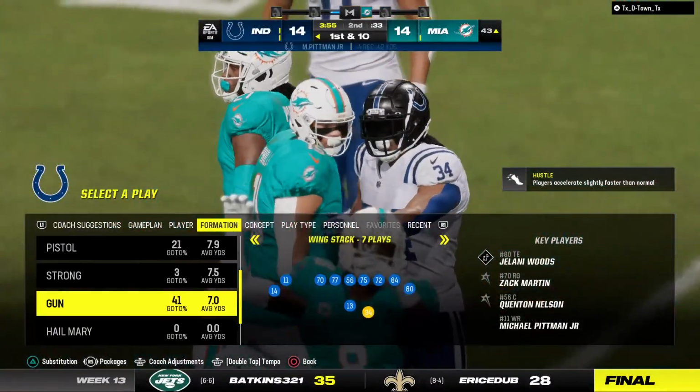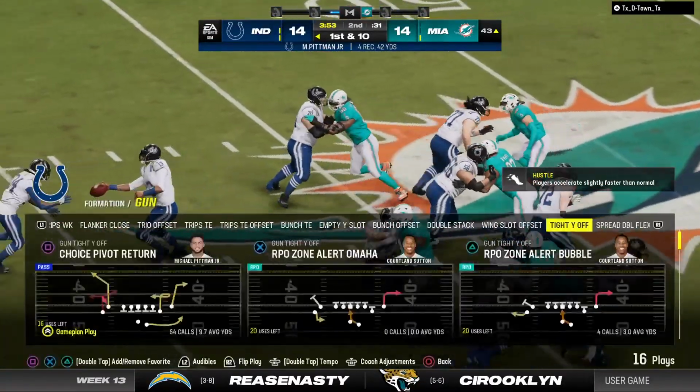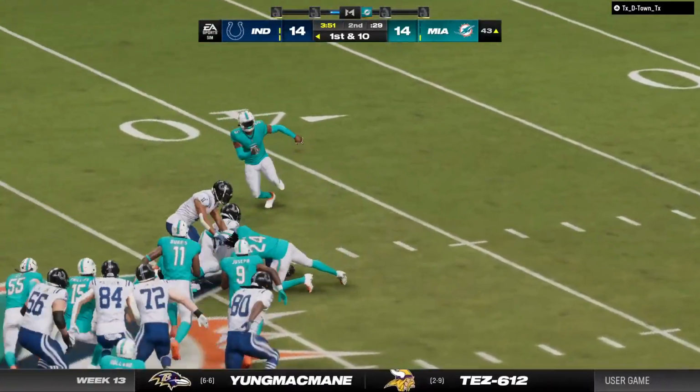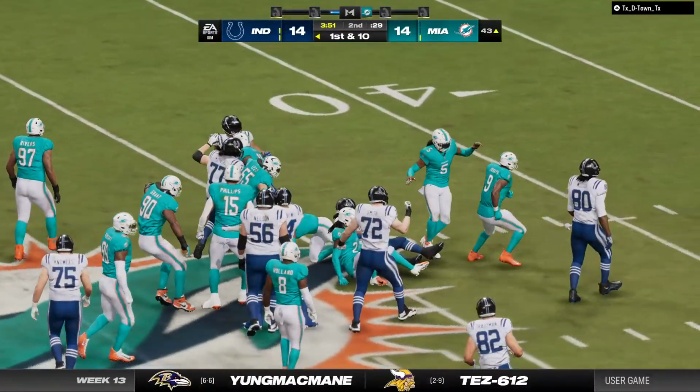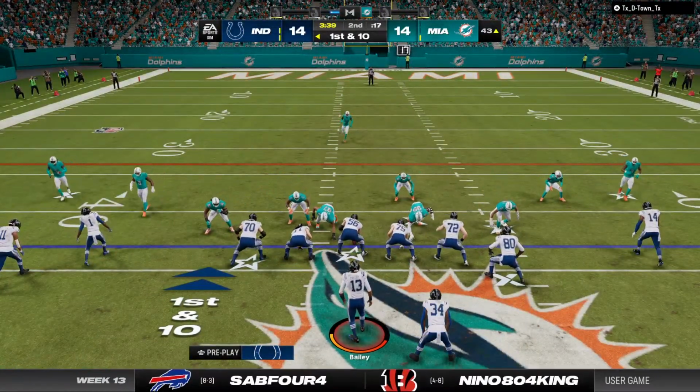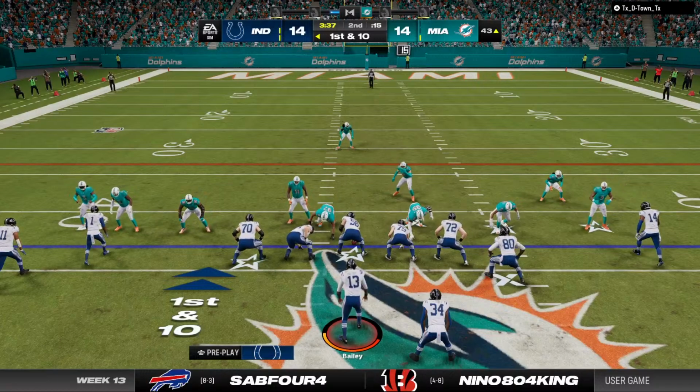Indianapolis moving the chains there on a gain of 12. They were not fooling around at all, were they? Second and short, and they brought out the heavy package. Almost felt like the super heavy package against that defense, didn't it? Yeah, I don't think they expected that much beef up front, and it turned into an easy first down conversion.